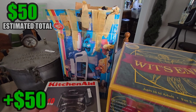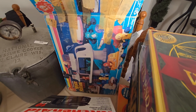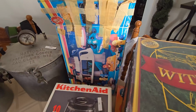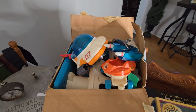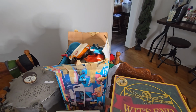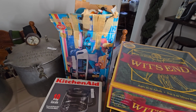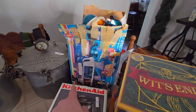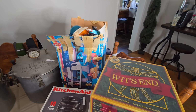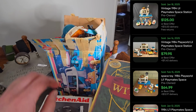This is a really cool find. This is a Little Playmates Space Station from '84, I believe. And this was only $1.50 and it's packed full, so I'm hoping it's actually complete. I did see a lot of the figures in there, but even if it's not complete, this stuff is still pretty valuable. I know I saw just the satellite piece sell for $20 on eBay. I think this box complete I saw sell for $100. Another box maybe for $80.